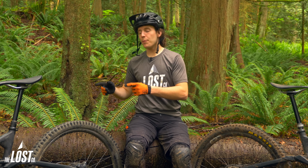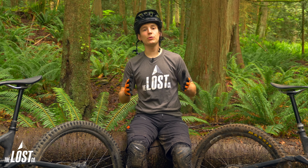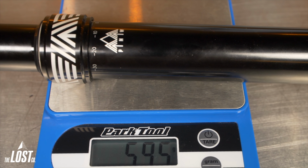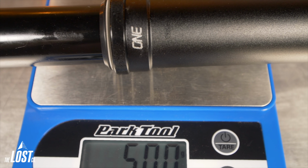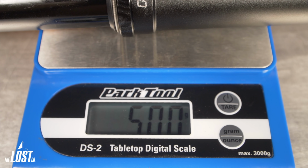For weight, the OneUp is a bit lighter and beats out the Rainier. When weighing both posts in the 31.6 150mm option, the Rainier weighs 595 grams while the OneUp weighs 500 grams, so nearly 100 grams or 16% less in the most common size.